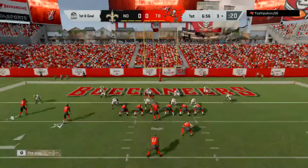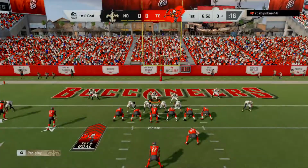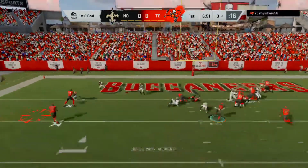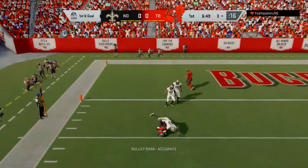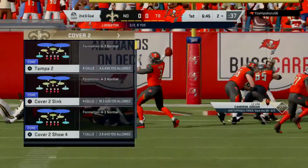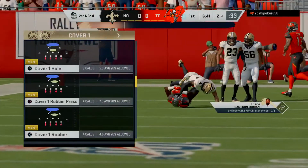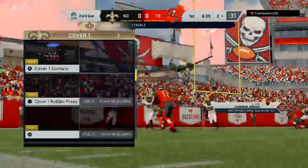Here we go. That's complete to his receiver, Godwin. And he'll get nothing out of that one. No gain there on the completion. It'll be 2nd down. And if you're going to pass down here, you better get that in the end zone.